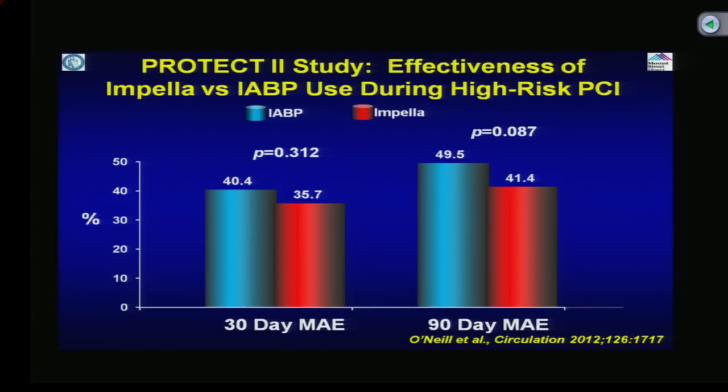So meanwhile, we can come back to our slide presentation while we are getting ready for the rotational atherectomy in this case. Overall, the PROTECT 2 trial, by definition, because you stopped the trial because of lack of benefit, I would call neutral. Not harmful, but neutral. Now, having said that, if they had gone a little longer, there was no question in my mind that the trial would have been positive.